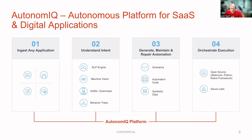So we've got the natural language processing engine, and I'll show you an example of that in just a moment or two. But then we've got machine vision, stroke computer vision. So it's about understanding, going beyond what is in the DOM of the website to what the site actually looks like as well. And then, the GANs and the grammar.